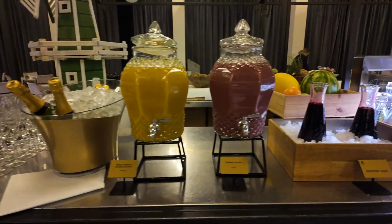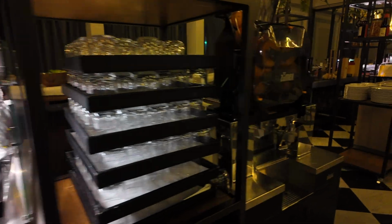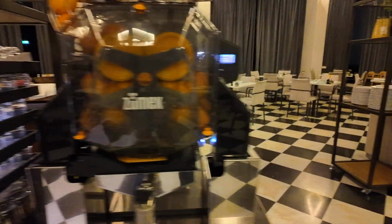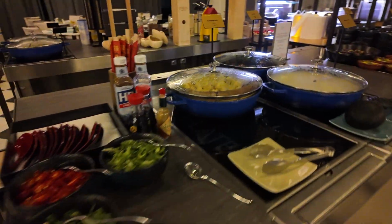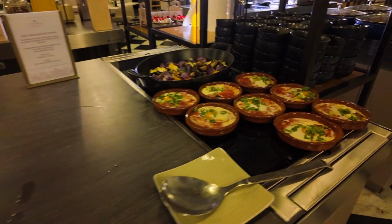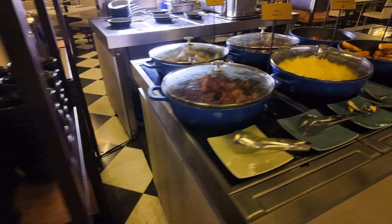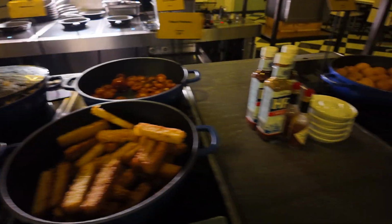Right off the bat, you can get some champagne, some different freshly squeezed juices, some beet juice, some orange juice as well. And when it comes to the hot menu items, I was kind of surprised to find a lot of Asian dishes. They have dumplings and congee and tea eggs, so that took me by surprise a little bit. They have a shakshuka, which I did grab, some eggplant as well. Plenty of hot traditional breakfast items such as eggs and sausages and potatoes as well.